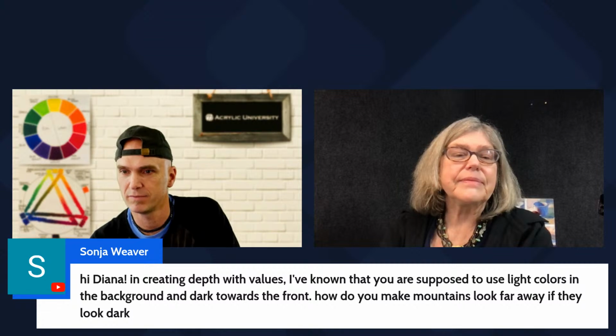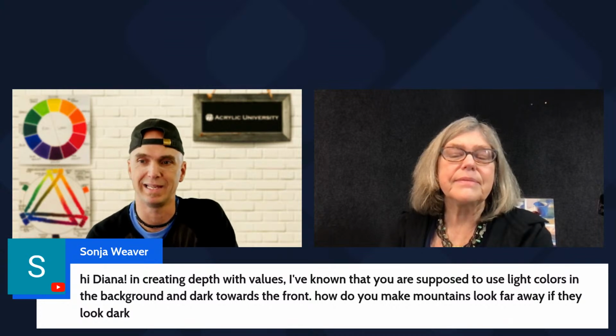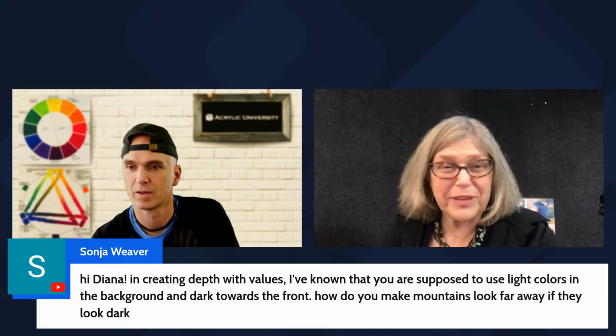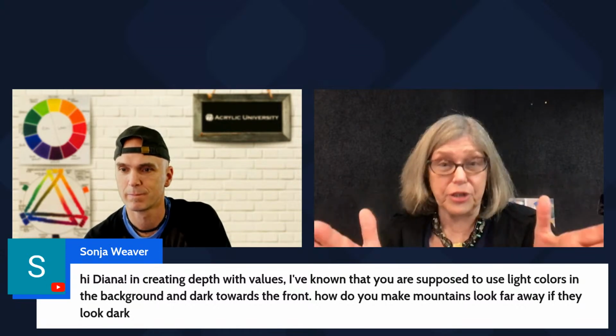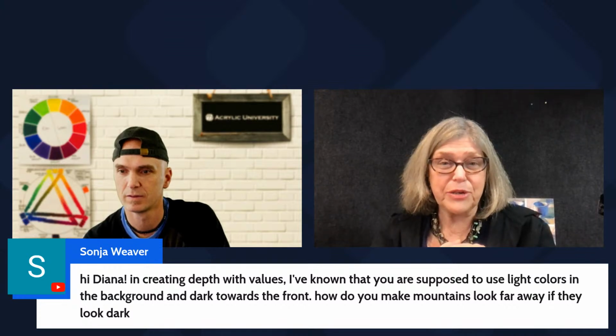In creating depth and values, I've known that you are supposed to use light colors in the background and dark towards the front. How do you make mountains look far away if they look dark? Oh, well, nature throws us curveballs all the time. In general, things farther back are lighter and things closer back have a larger range of shadow available. But that's not always the case. So you have to look.